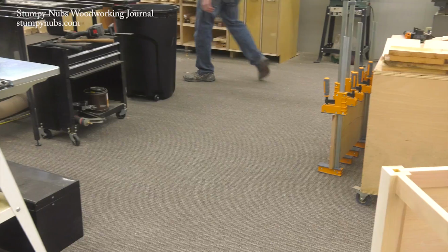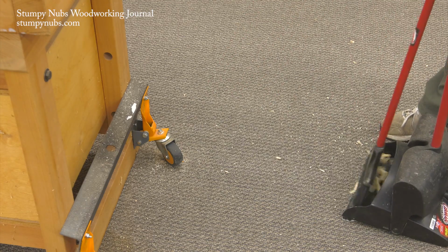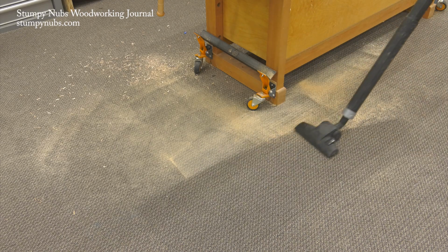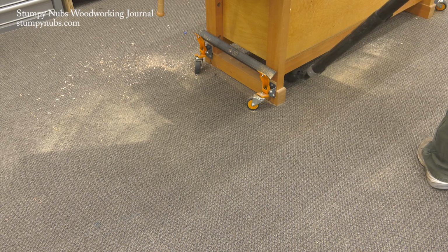Well, first of all, this is very short pile commercial carpet. You can sweep it if you want to clean up big chips or piles of sawdust. But most of the cleanup is just done with a shop vacuum. It's no more work than sweeping. And as anyone who sweeps a cement floor knows, a vacuum gets a lot more dust than a broom anyway.